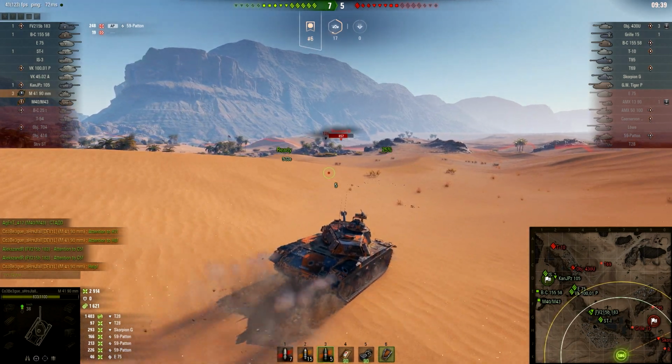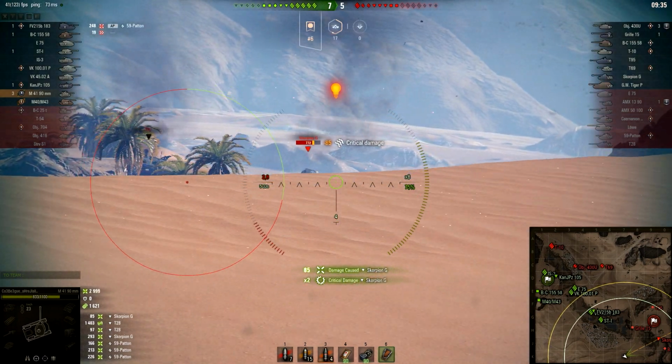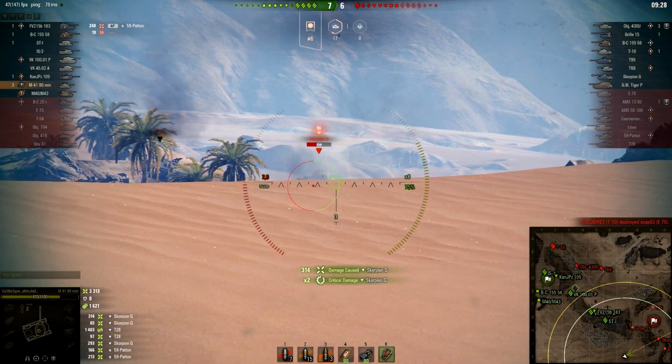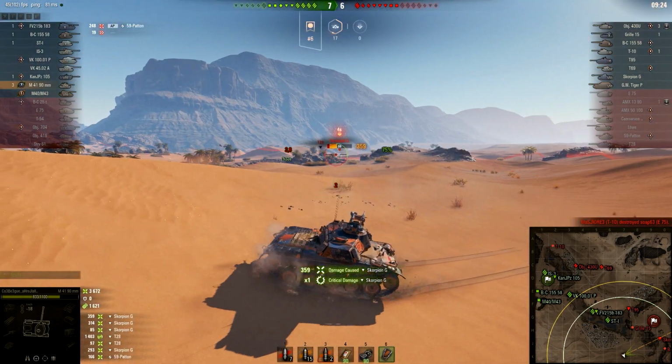So better mobility on M41D, and I would say still a bit better gun on German M41, simply because of that extra penetration on premium rounds that makes your life easier in tier 9, in tier 10 battles, and that really good HE round with 102mm of penetration. And what was the alpha damage actually? 320 alpha damage with that shell.